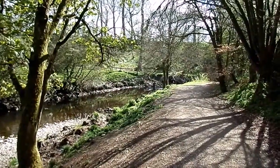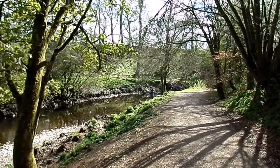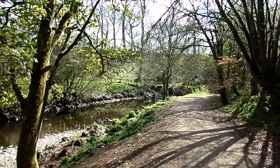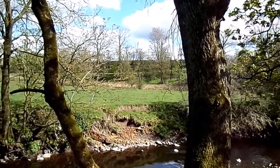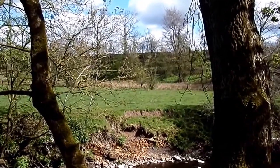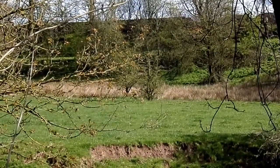This is just upstream of the water treatment plant. The course of the carriageway across the other side of the Annick isn't very obvious here because of earth slumping over the years. But the slope, the embankment, can be very clearly seen in the distance here, running down towards Lake Castleton Farm.